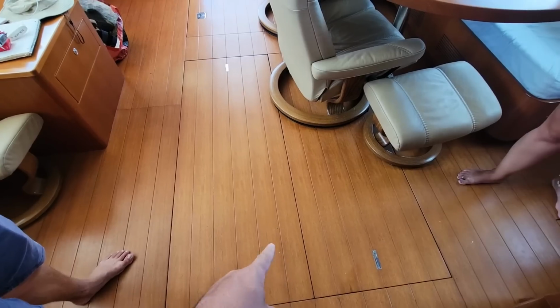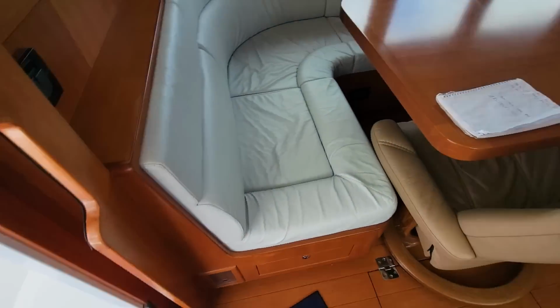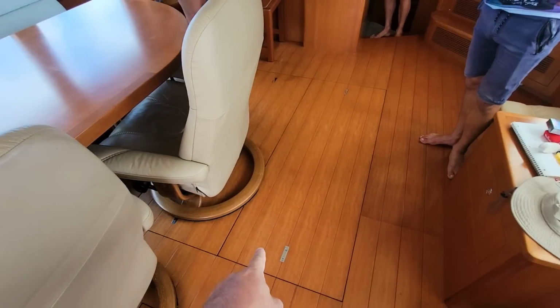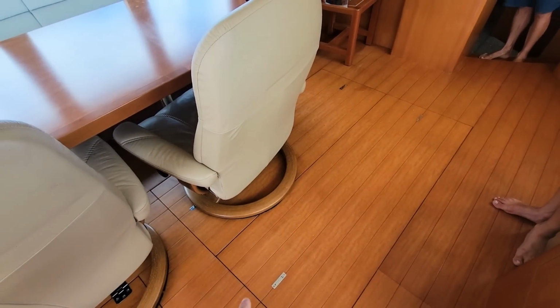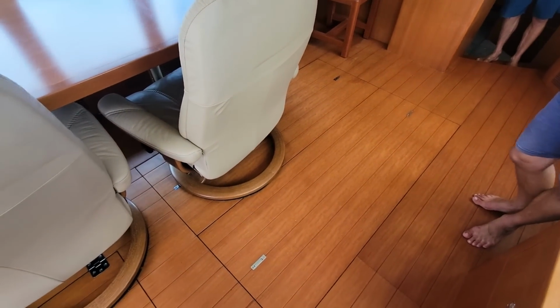And then over here in the main saloon area, if you can see it now, I'm walking from here. So you can see there's the entire main saloon. And here in the floor, you can open that up in case you need to do any major repairs in the engine room. That opens up. That's a really cool feature.